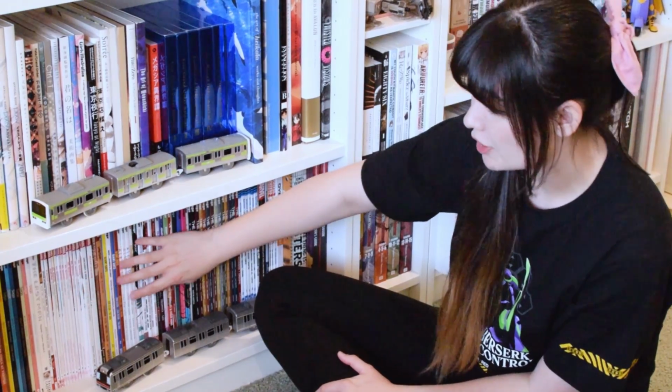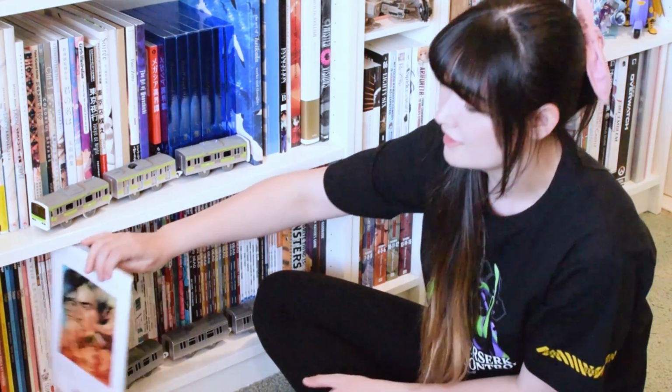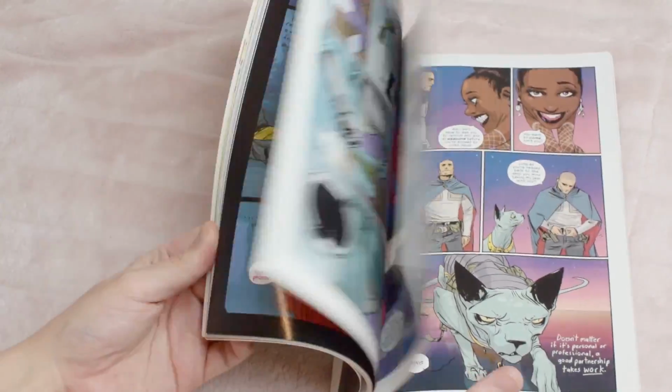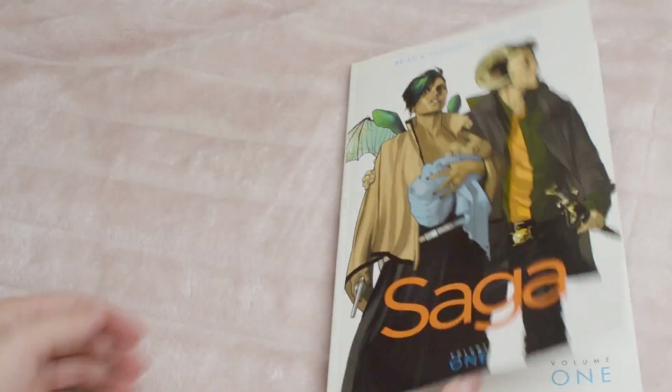And then I've got some comics. So I highly recommend Saga. It's a really good sci-fi, a bit of fantasy comic book series. It's really well written and the art is fabulous as well.